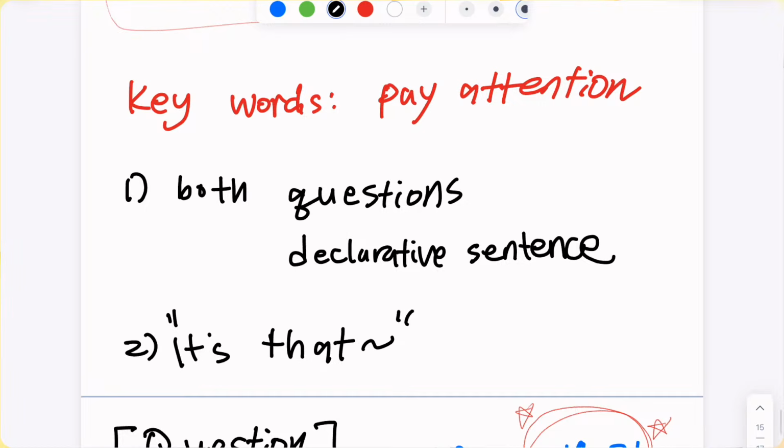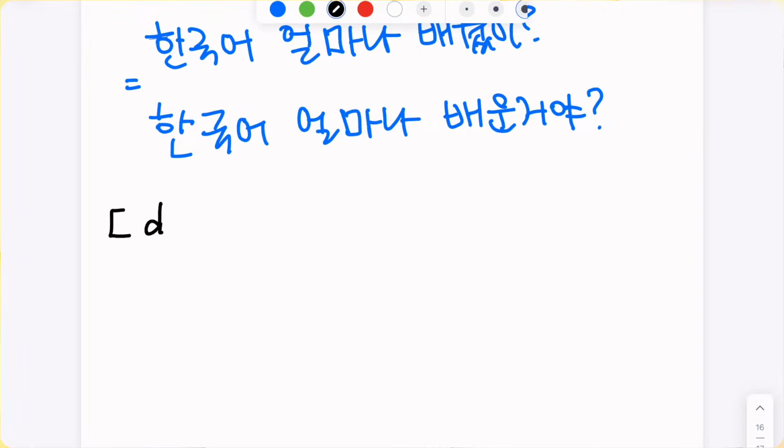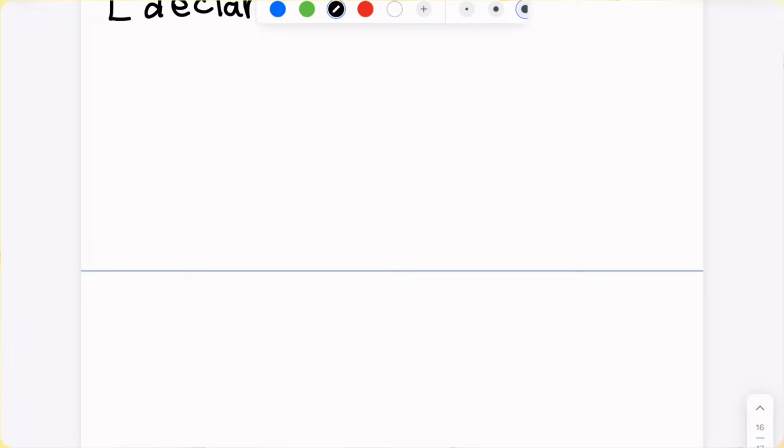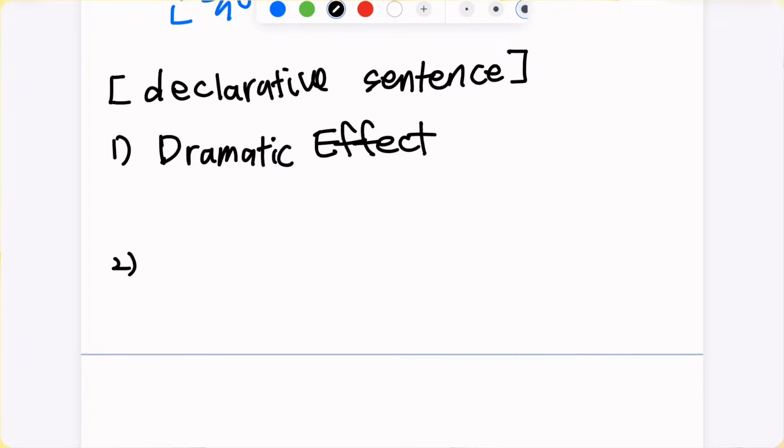그리고 이제 declarative sentence로 넘어가 볼게요. 일단은 declarative sentence일 때는 두 가지 effect가 있어요. 일단은 declarative sentence일 때도 sometimes it could be used to soften out your sentence. 근데 I'll tell you more primary usages of it. First one is creating dramatic effect. So it's either to make your story more intriguing or like elicit some sort of emotions from the listener.